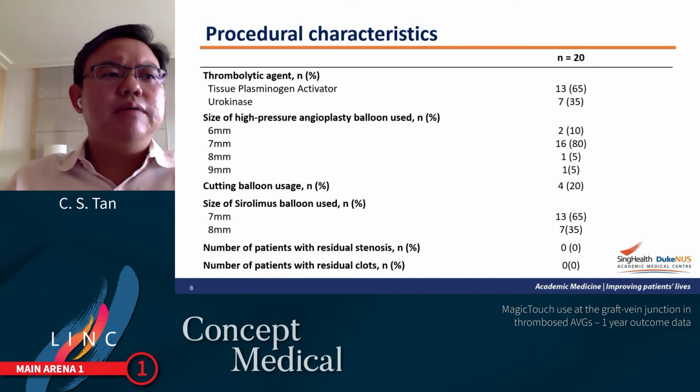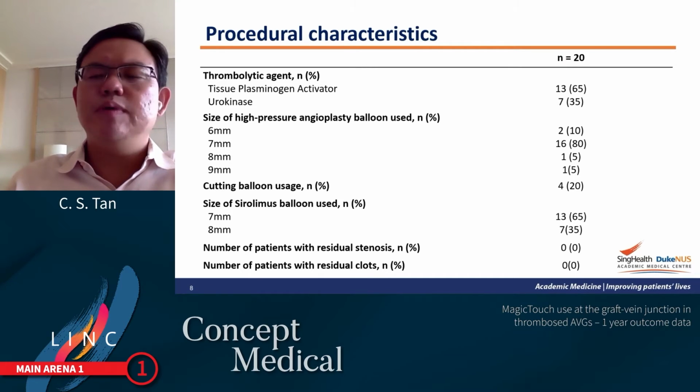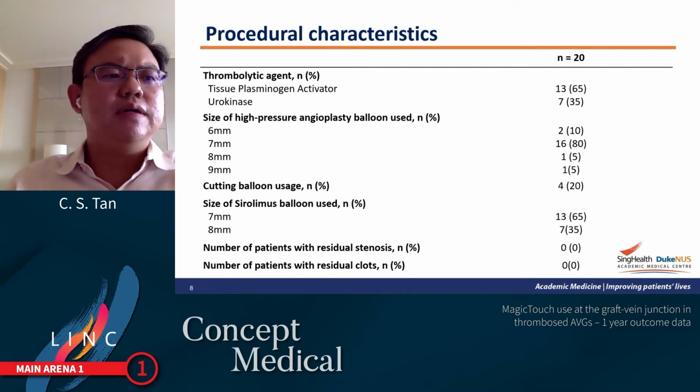TPA was the predominant thrombolytic agent used. It was used in 2/3 of the cases. A 7 mm high-pressure balloon was the predominant balloon used to treat the culprit lesion, and a cutting balloon had to be used in about 20% of the patients. The size of the Sirolimus balloon used ranged from 7 to 8 mm. Most significantly, none of the patients had any significant residual stenosis or thrombus after the procedure.